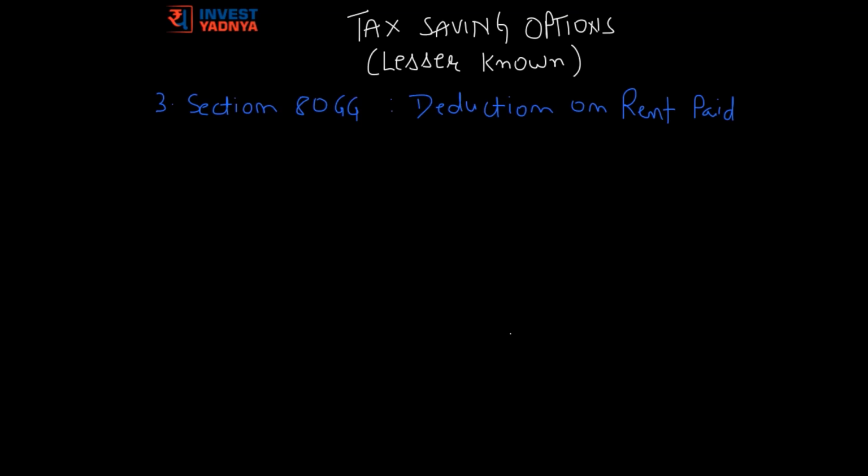Now we are going to discuss section 80GG, which many of us are unaware about. This section is for those individuals who are salaried but do not get HRA, or for those self-employed professionals who do not get benefit of HRA. Under this section, these individuals can claim a deduction for rent paid to the extent of rupees 5,000 per month. Just remember, it is subject to a few conditions such as neither you nor your spouse should own a house at the place of employment, and also you should not self-occupy your house at any other place.